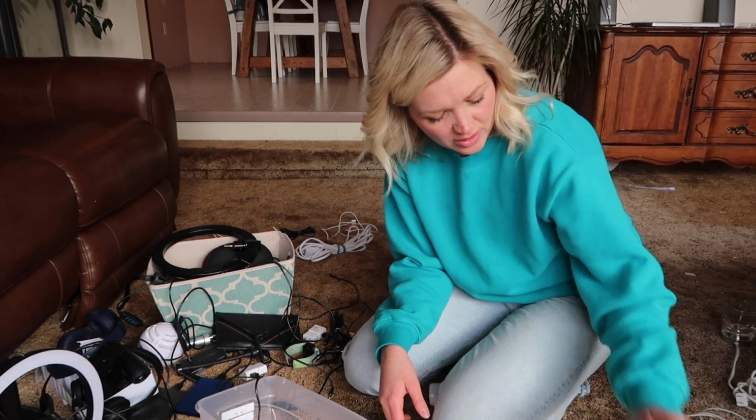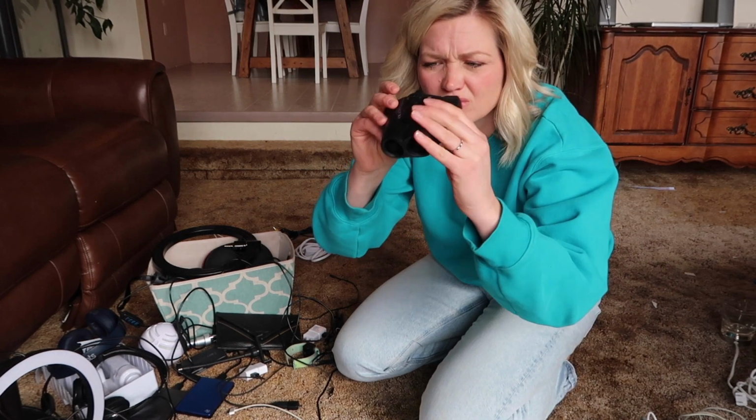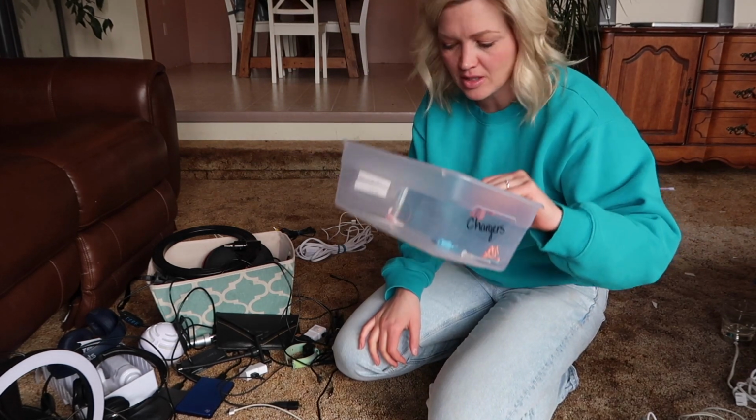Okay, cutting the cord, literally. Ooh, binoculars. Oh, you go like this. Okay, my bin is empty. There's a few weird little things in there, but mostly empty.